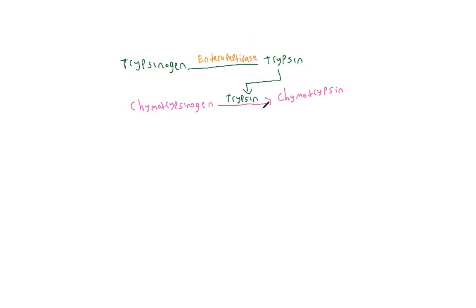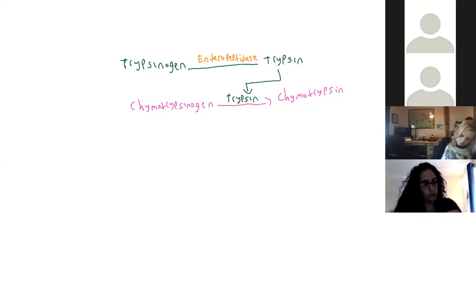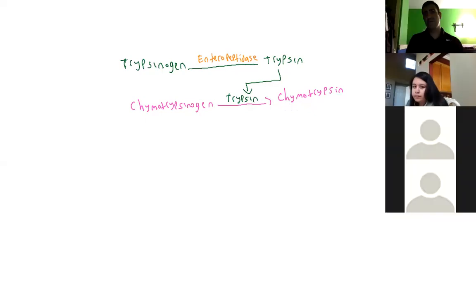And this occurs in the lumen of the duodenum. So my question for you guys is, why is it that these are secreted from the pancreas in their inactive forms? Wouldn't it make more sense if the pancreas just secreted trypsin and chymotrypsin? Wouldn't that make more sense? Is there something else that they're used for in that structure, or before it's broken down?